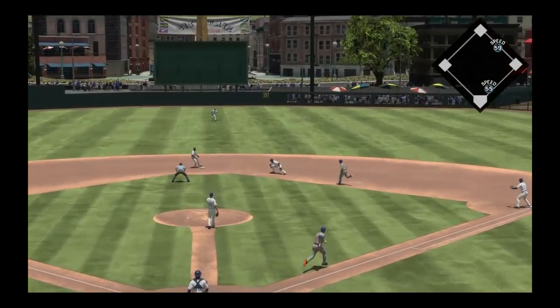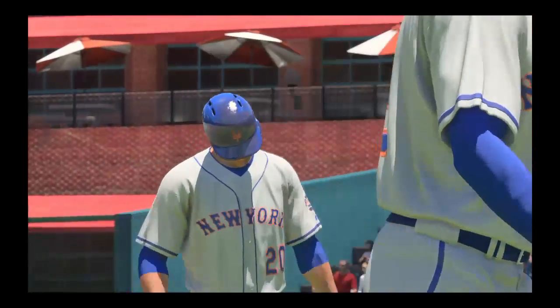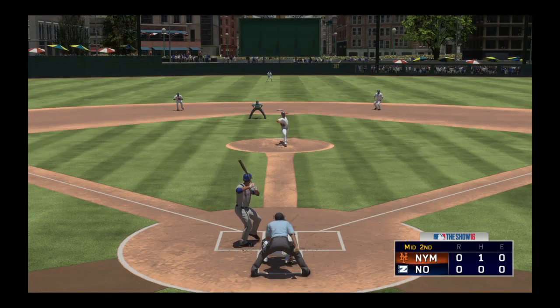Oh, double play ball to second. 4, 6, 3. It's a double play, and the inning is over. 4 to 6 to 3. They roll it up to get out of the jam. Through an inning and a half, no score on the show.